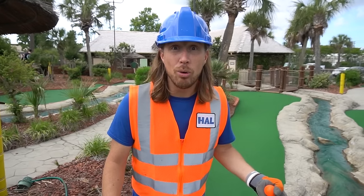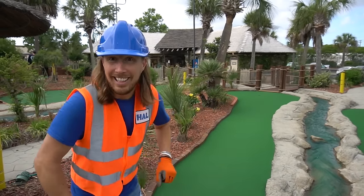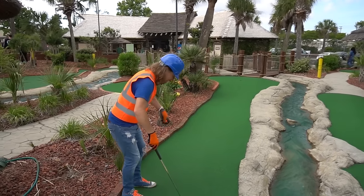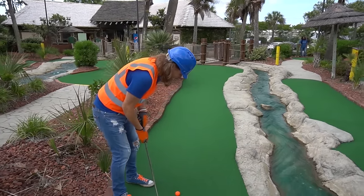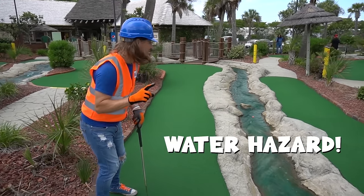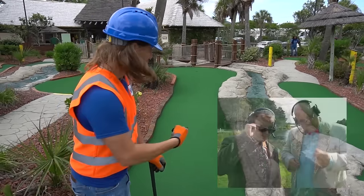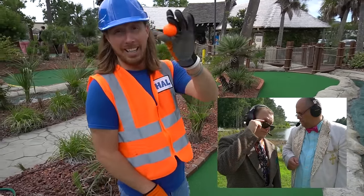We're on the 18th hole. That means it's the last hole on this course. Come on, let's go. Let's try this out. This is gonna be great, I think. Oh, water hazard. That's okay, I did that on purpose, just to show you that there was a water hazard. It's all good, because I got another ball right here.